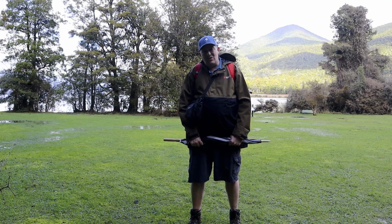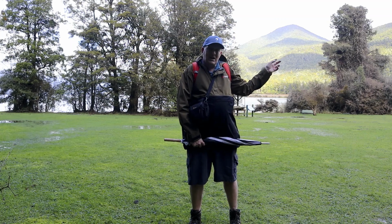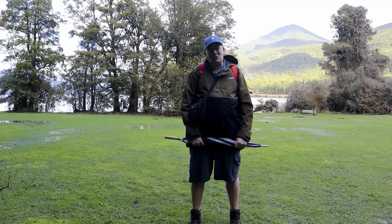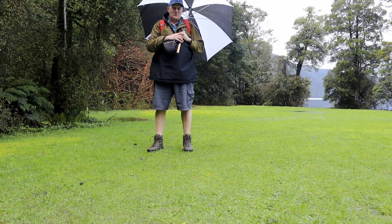It's much busier at summertime, obviously. Lots of boaties come and take their boats out, and you get people paddleboarding, camping at the campsite up the road there. Yeah. I've just got my umbrella up because it's raining.